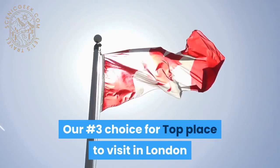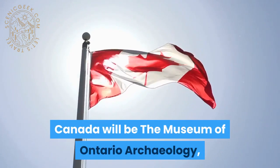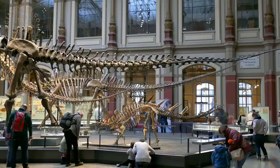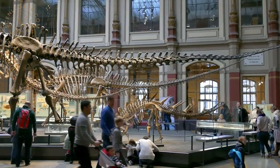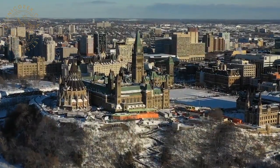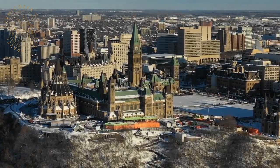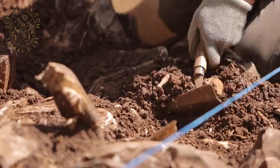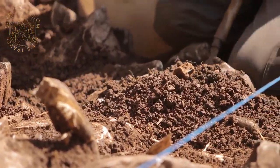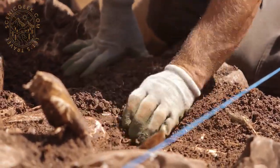Our number 3 choice for top place to visit in London, Canada is the Museum of Ontario Archaeology, formerly the Museum of Indian Archaeology and Pioneer Life. The museum is located in northwest London, Ontario, Canada. It is dedicated to the study and public interpretation of over 11,000 years of human history in Ontario. It is adjacent to a reconstruction of the Lawson site, a 16th century, pre-contact, Neutral Iroquoian village.